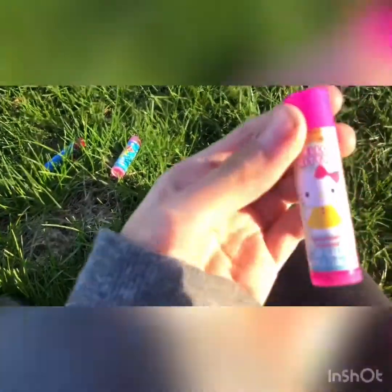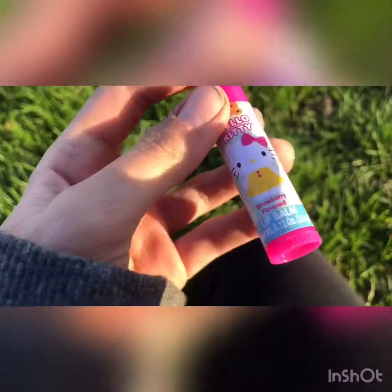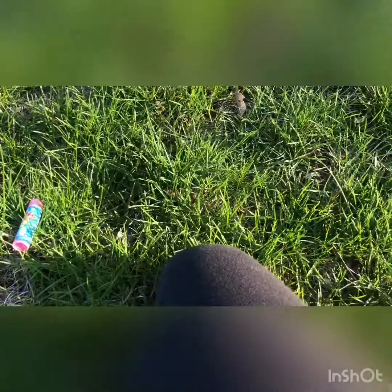So I will show you guys that, and I'm just going to show you some of my lip balm after. So yeah, this lip balm is a Hello Kitty lip balm, and it is strawberry flavored. It kind of smells like strawberry Twizzlers. So, yeah.